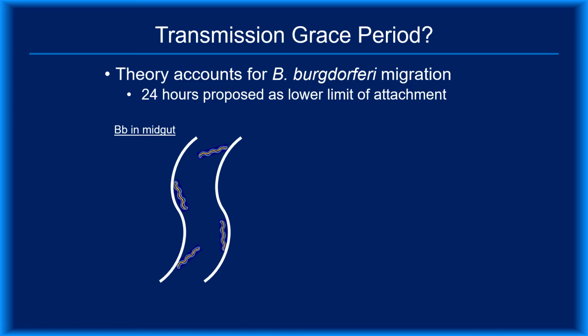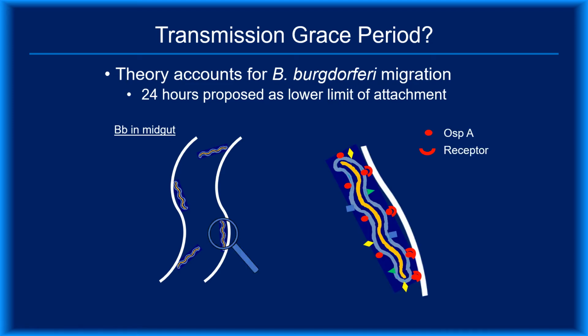This diagram depicts the bacteria in its typical location within the tick midgut. A magnified view reveals that Borrelia burgdorferi is anchored in place to receptors in the wall of the tick's gut via outer surface protein A. Before the bacteria can migrate from the midgut to the salivary gland and into a new host, it must detach from the gut wall. The 24-hour theory suggests it takes this much time for the migratory process to play out.